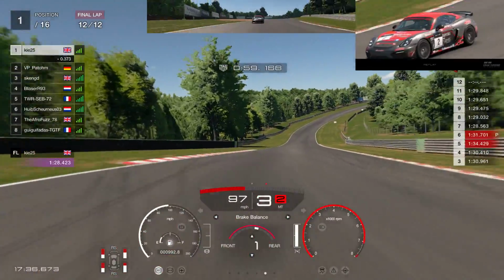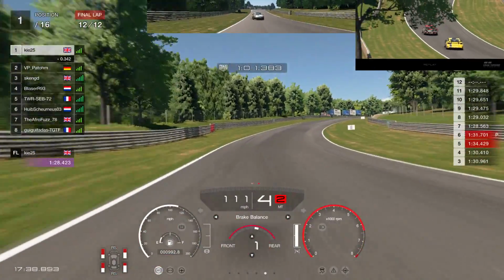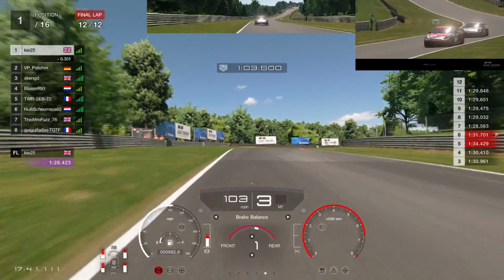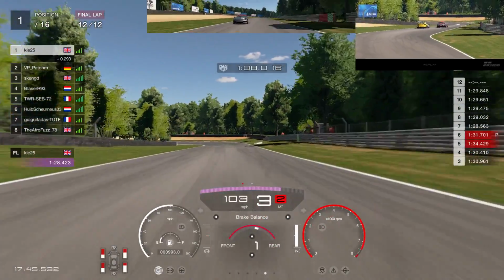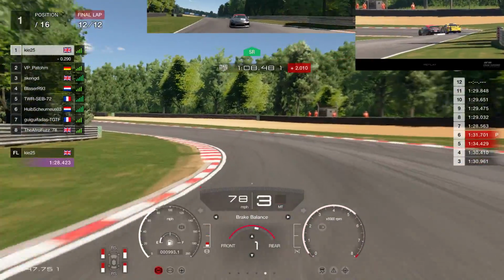Now I've just got to pretty much hold it on the track to the end. It's going to be so intense as we come through to the final corner. That's where another chance will be. But if I can go defensive, it's really easy to defend this final corner.